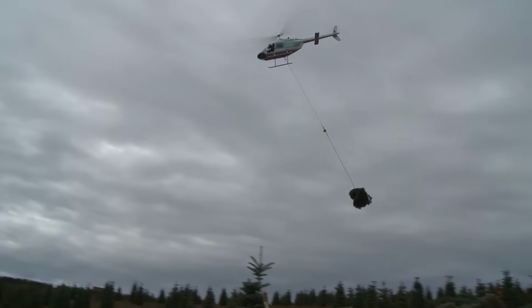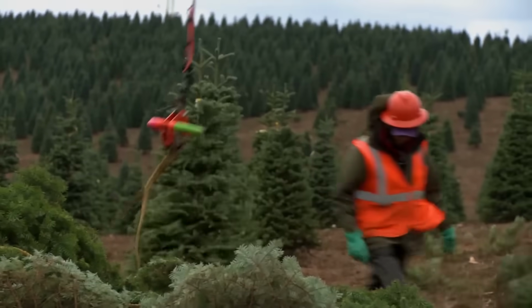And we leave you with some cool footage of helicopters harvesting Christmas trees in Oregon.